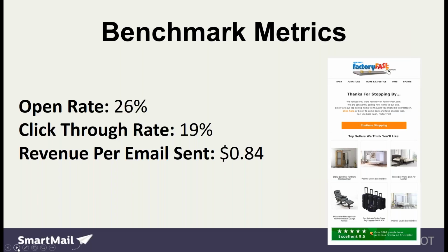But the other interesting thing to note is that with these particular campaigns, there's a lot of people exiting your homepage, so you could be sending a lot more of these types of emails, so that 84 cents can actually convert into a nice monthly uplift in sales as well. So that's basically the idea around the homepage browse campaign.